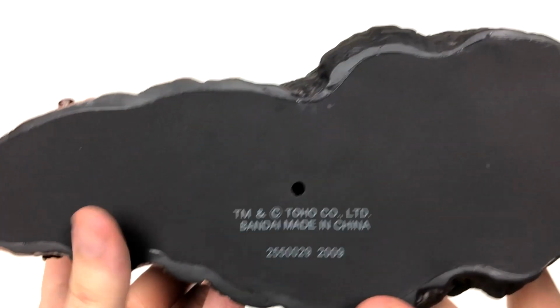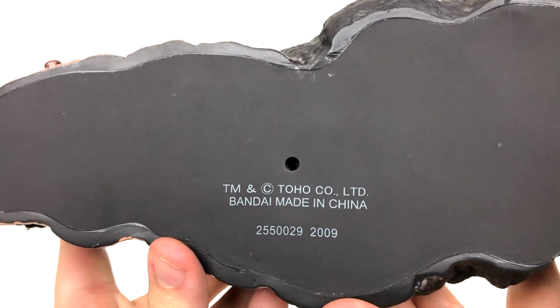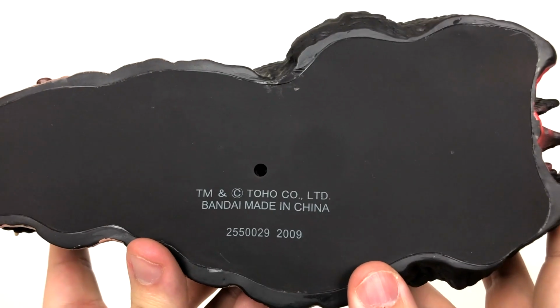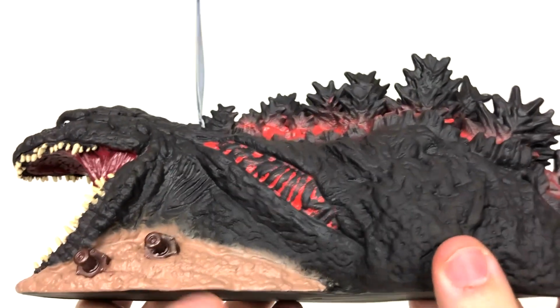The bottom does say trademark and copyright Toho Company Limited, Bandai made in China, serial number in 2009, unless that's part of the serial number, because I don't think this thing would be in existence for 2009.